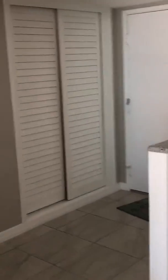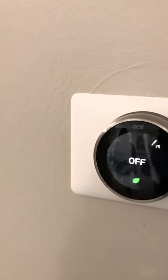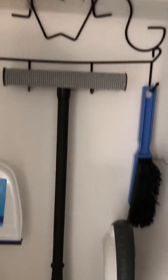Now we'll go down the hall. You have the Nest thermostat. Carrier AC unit. Closet.